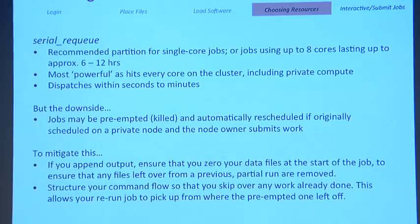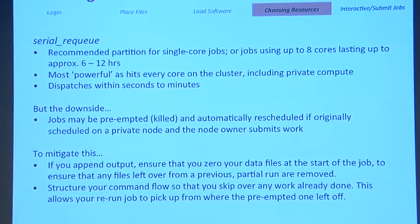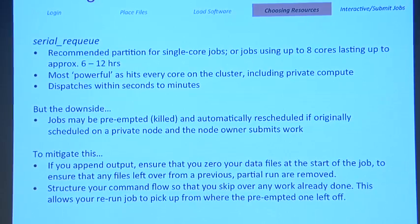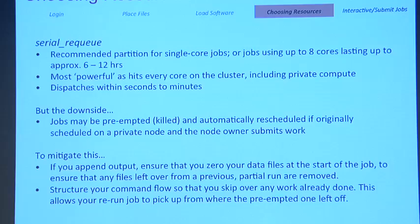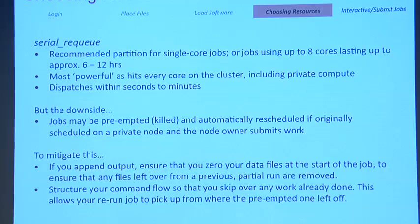It's really busy right now. So there are things you can do to make sure you optimize how your jobs run, so you're not recomputing stuff already done. But serial requeue is probably the best one for you to use for just small amounts of single core up to 7 days and small numbers of cores for small amounts of time.